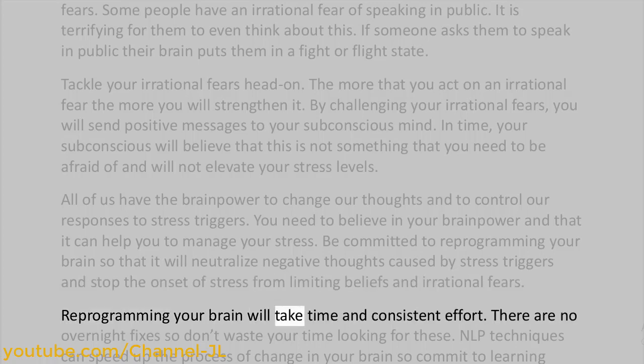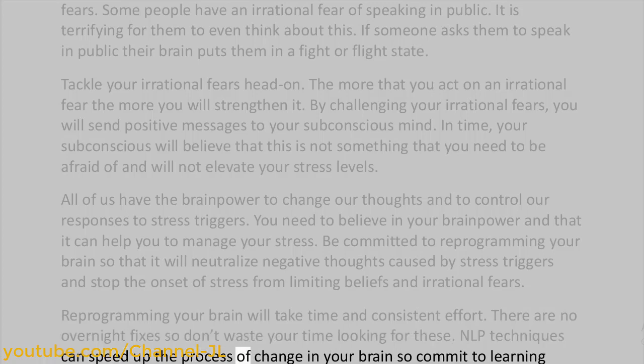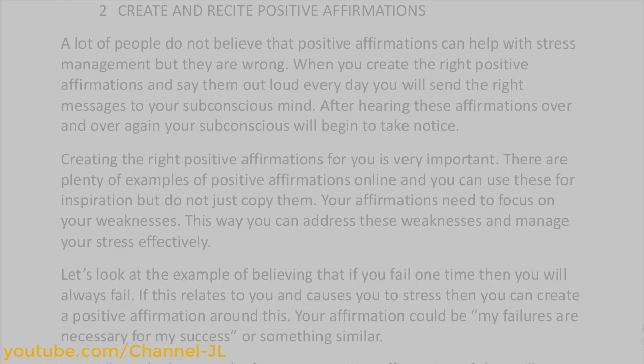Reprogramming your brain will take time and consistent effort. There are no overnight fixes, so don't waste your time looking for these. NLP techniques can speed up the process of change in your brain, so commit to learning about these and apply them. 2. Create and recite positive affirmations.